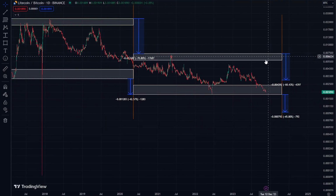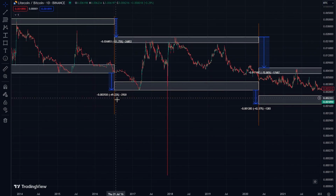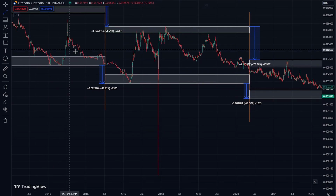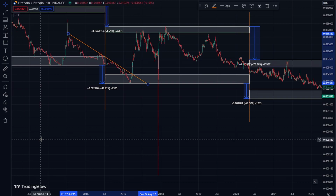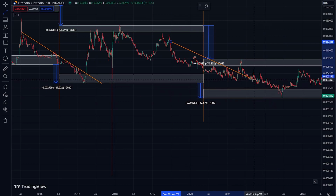There isn't much time left for Litecoin to pump. And historically, during this time, Litecoin only goes down on its Bitcoin pair. We can see here as well, what's interesting is that Litecoin basically goes down for the last year before the halving, and then for the next year-ish after the halving on its Bitcoin pair. And if we take a look here for a similar thing, we see that, basically.